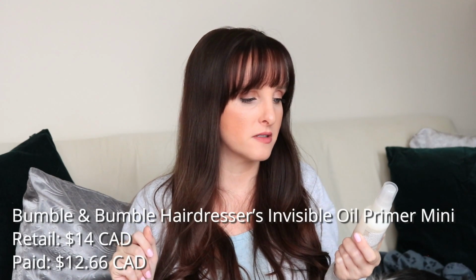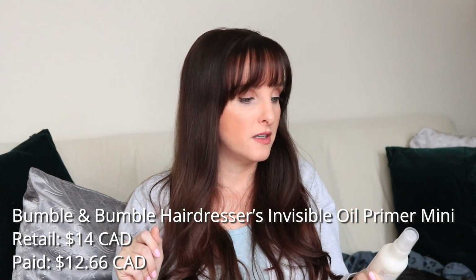The next item that I bought at the Sephora VIB sale is a hair care product. I know, shocker, I actually purchased a hair care product that's not shampoo and conditioner. This is the Bumble & Bumble Hairdresser's Invisible Oil Heat UV Protectant Primer. This is the mini size, which, spoiler alert on the other half, I finished one of these up. I got it last year in like a Sephora kit and I liked it so much that I actually spent money and bought this as an actual item, not within a kit, not as an add-on or anything like that. I just really like this.